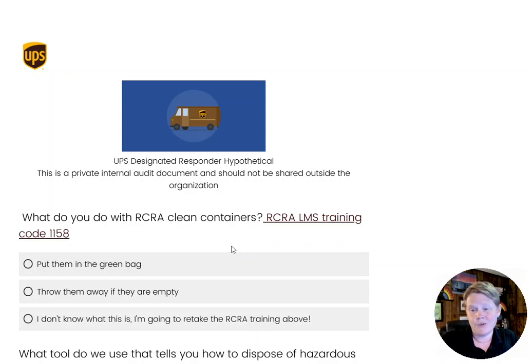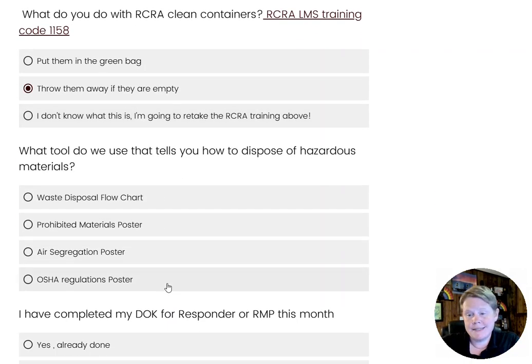And then what do you do with those RCRA clean containers? We are going to throw them away. So we've got cleaning solution. We dump it out. This bottle is now empty. We're going to chuck that in the trash can. We're going to keep that empty plastic bottle out of the hazardous waste stream. What tool do we use that tells us how to dispose of hazardous materials? We just used it, the waste disposal flow chart.